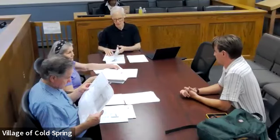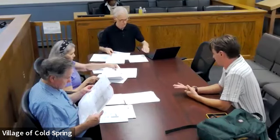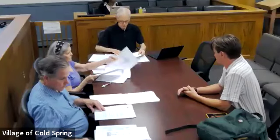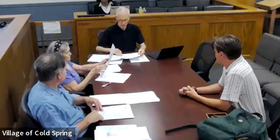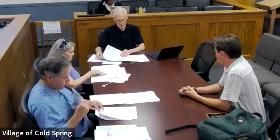Okay. So why don't we start just by you giving us a summary of what your project is. So really quick overview is my house has an existing shed within the setback. Replace it with a garage in the same location. So this will be a garage just for parking a car or utility purposes like that, not for residential? No, not residential.